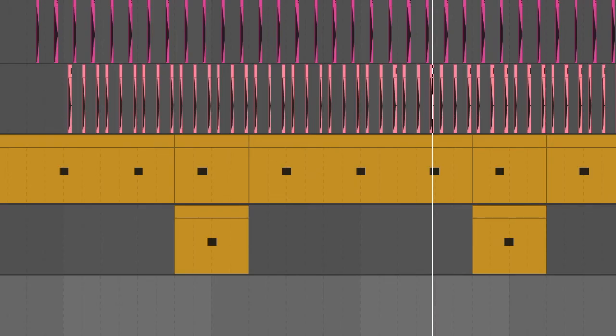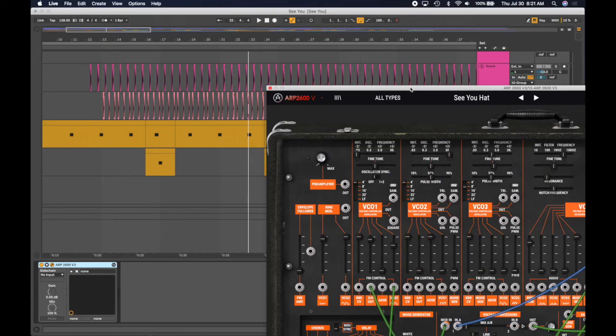So in the picture I showed, you can see the ARP 2600 there in their studio, and they used that a lot of times to do the kick drum, but most likely it was used to make this little noise pulse that takes the place of the hi-hat. And let me solo that out a little bit, let you hear what that came out like.